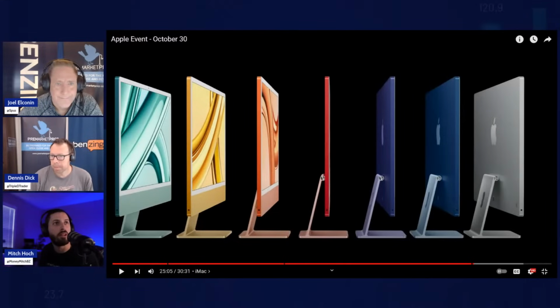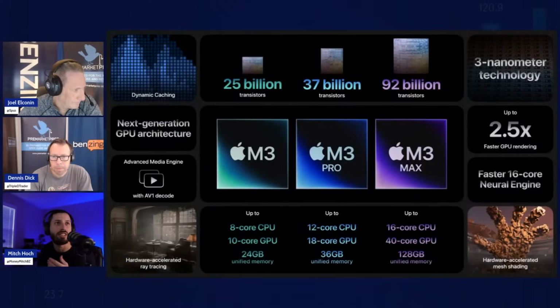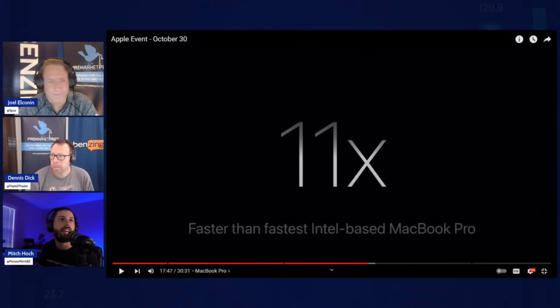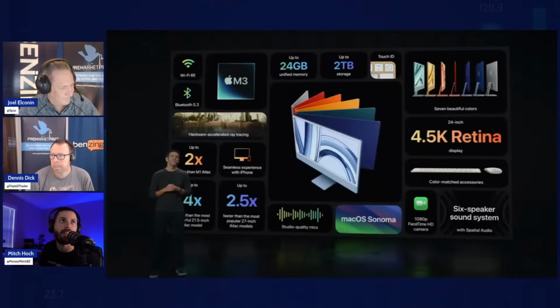One thing that was mentioned multiple times that I think is important here was not only that they have new products, but that they're better than Intel. They mentioned this multiple times throughout the presentation. Every single time they talked about one chip, they talked about how it is much better than these Intel chips. There was a moment that said 11 times faster than the fastest Intel-based MacBook Pro. This is the competition now that's coming for Intel, and Intel better watch out.